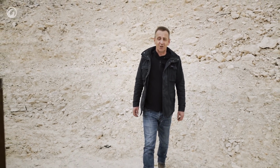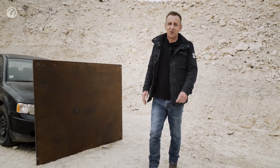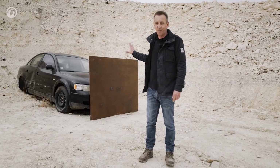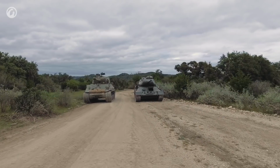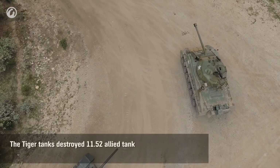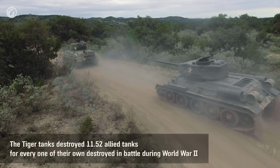Unfortunately, no one would lend us a real Tiger tank to shoot at. So we've had to get creative with another piece of German engineering, with a few added modifications, namely the steel plate. Thankfully, the mobility of medium tanks was good for avoiding hits, closing the gap and shooting at closer distance to penetrate the front armour.